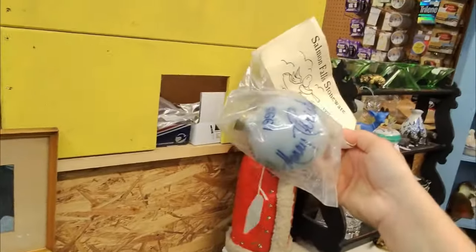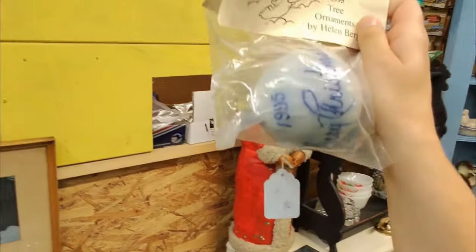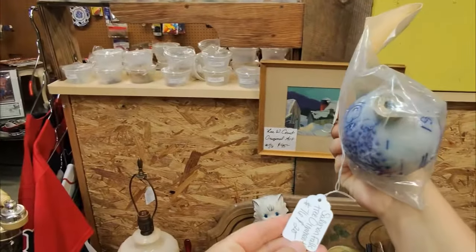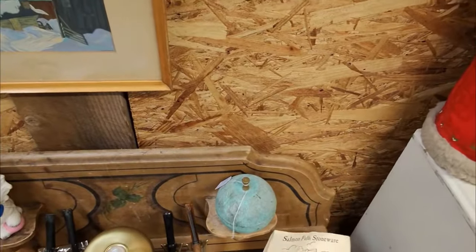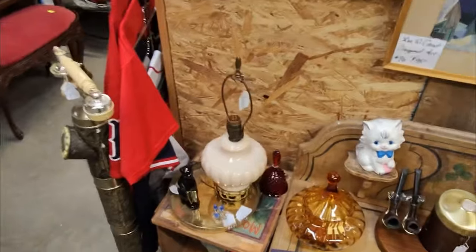There it is. There's the Salmon Falls. It's a Hellenberg, and I love picking up Hellenberg pieces. She was an artist for Salmon Falls. She does the teddy bear line. But it was right under $30, so I'm like, that's full retail, so I did leave it, even though I loved it, and it was in its original package.